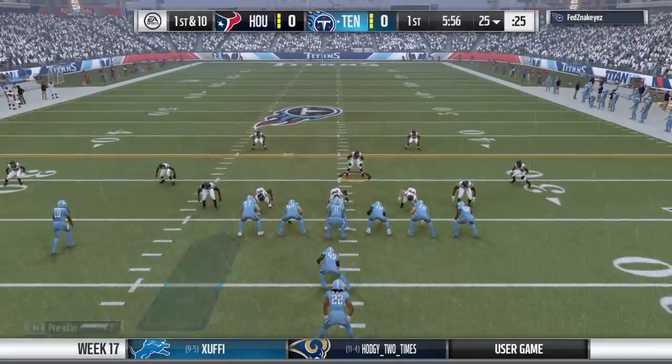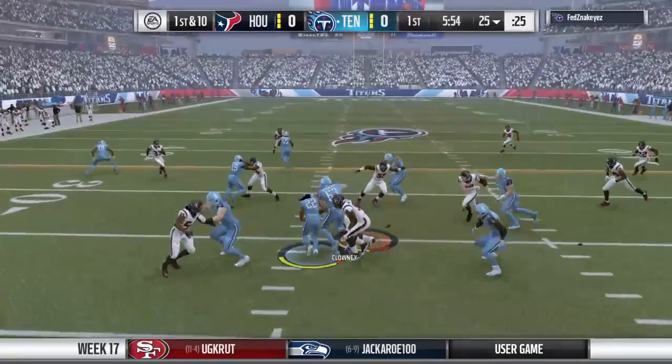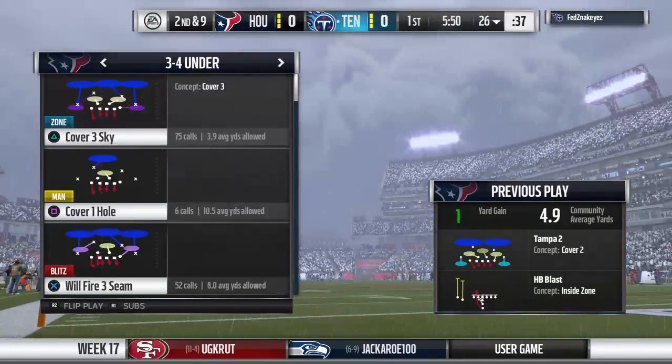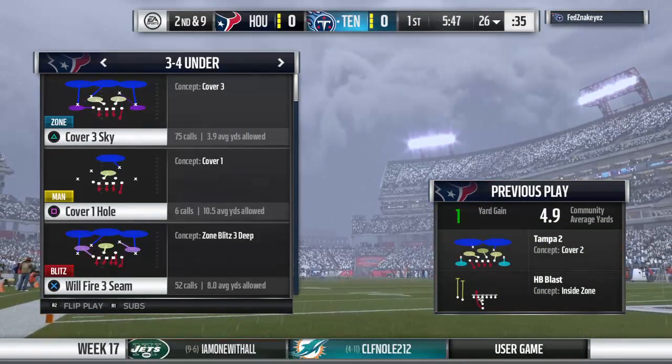They come out here in the eye. On the ground, this is Derrick Henry. Just a yard on the first down carry, so it's 2nd and 9. Offensive starters, here they are.